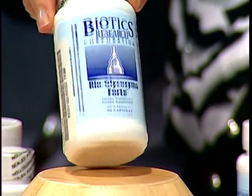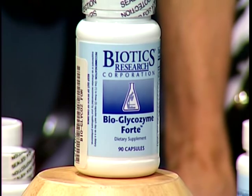Dr. Bob, this is Bioglucozyme Forte. Bioglucozyme Forte is also a very important product if you have blood sugar stress. If you wake up at 1 or 2 o'clock in the morning and you're hungry for sugar, if you can't sleep through the night, Bioglucozyme Forte will make a huge difference. If your blood sugar is teetering around 100, you need Bioglucozyme Forte.